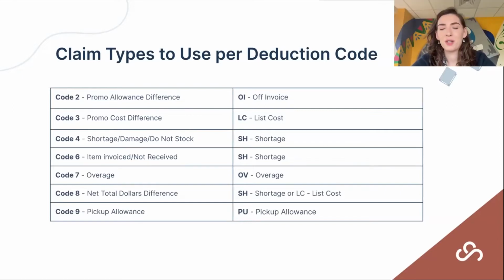Yeah, that's kind of what I've seen across the board from other suppliers: code 8s, and there's another one in there, I believe. When it comes to just the amount, it's those shortage ones. So either your code 6 or your code 4, or kind of an amalgamation of the two.